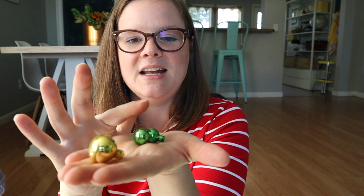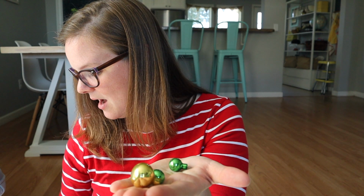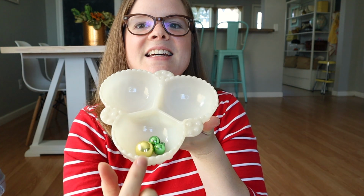In that little bag of ornaments that I pulled the Shiny Brights out of, there were also 3 tiny little balls. And you know what? I'm gonna use them. I will probably use them in crafting. If I don't craft with them, then I'll probably put them in like a milk glass bowl or something like that. Just to give you a little taste. Doesn't that look cute? You just can't go wrong.